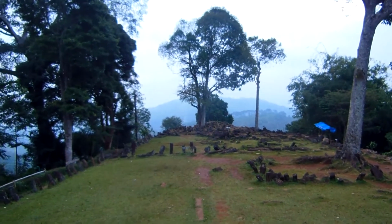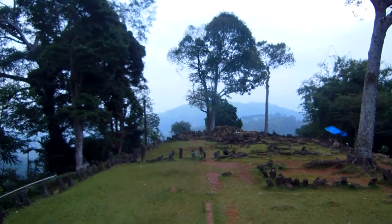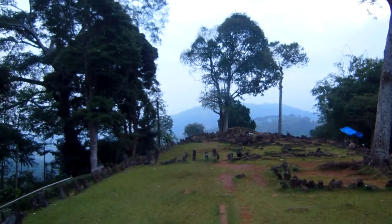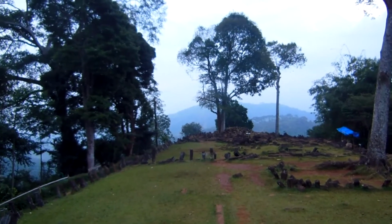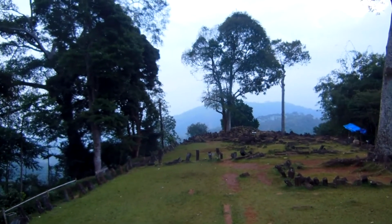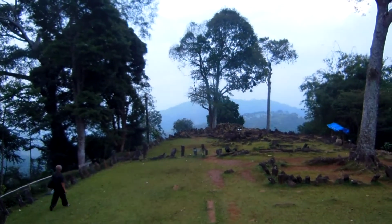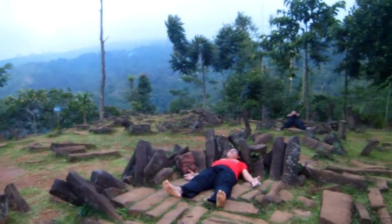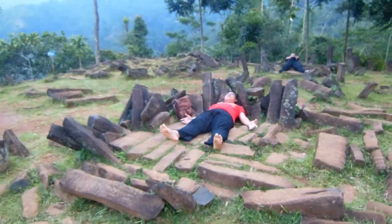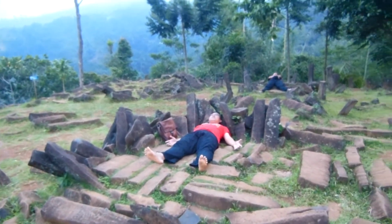The other thing is that there are quite a lot of magnetic anomalies here, and they seem to relate to underground water sources, and also possibly hauntings. There are a number of different hauntings connected with this site, including some very, very strange photographs which we've been shown. There's a gentleman here using the throne for meditation now, and his friend over there.